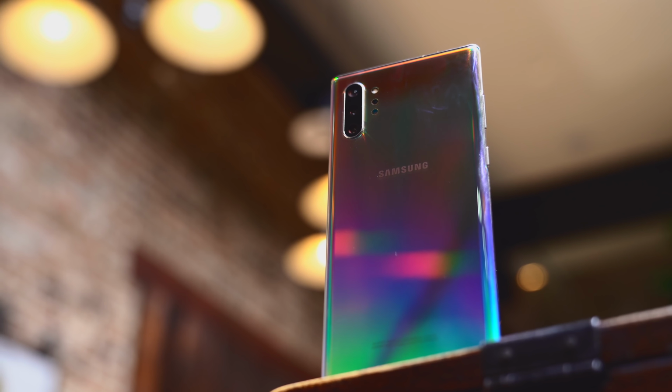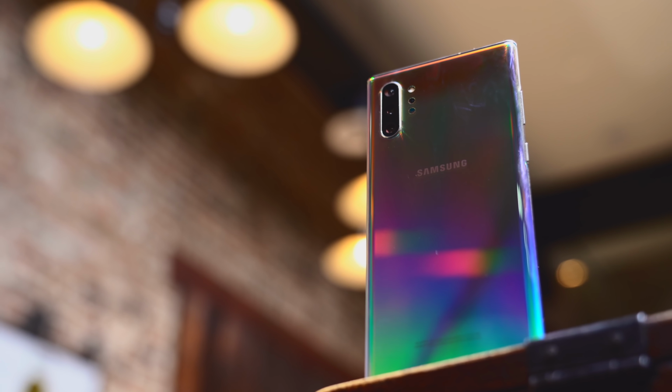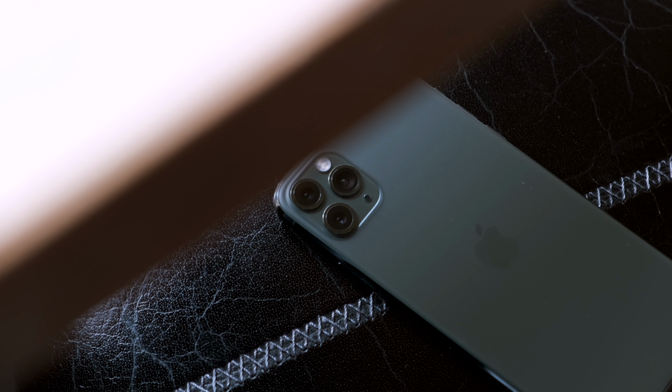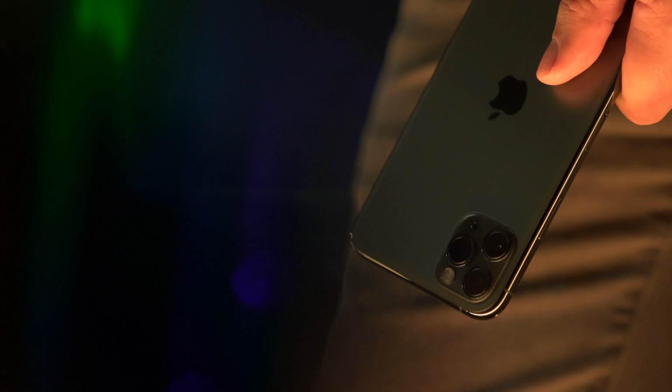The Note 10 Plus also has a microSD slot, along with 256GB of baseline storage. For the same $1,100 starting price, the iPhone 11 Pro Max ships with just 64GB, though on the bright side, it's dual SIM compatible thanks to its built-in eSIM.